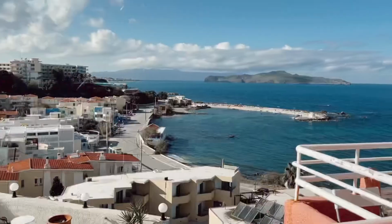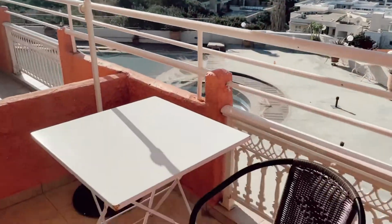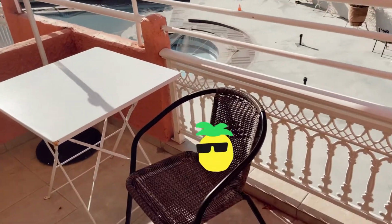Most of this video is going to be a screen share, but I had to start outside because look at this beautiful day in Greece. This is today's reminder that whenever you work online, you can work from anywhere, even this balcony. Wish you were here with me having a beer.